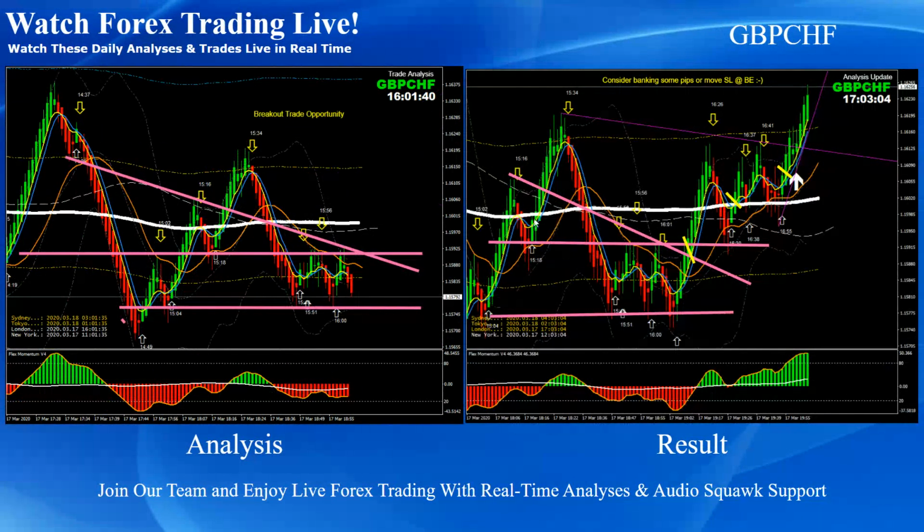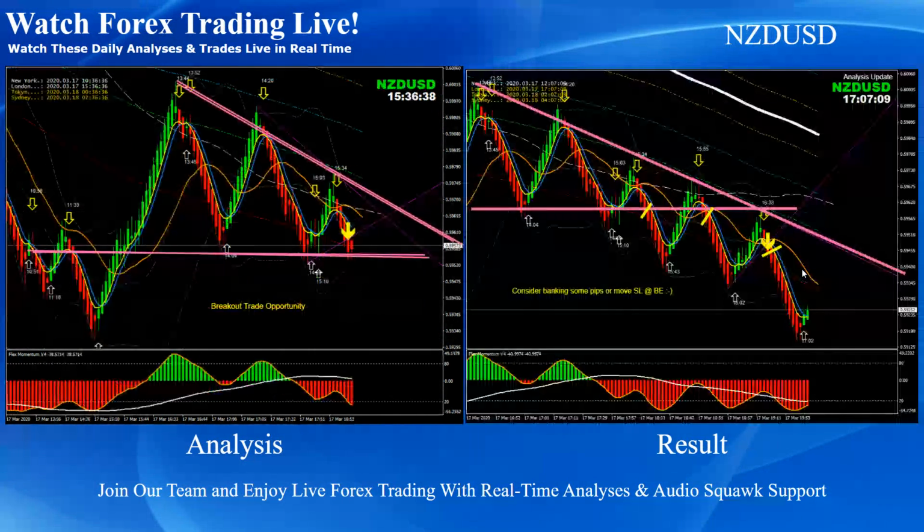Pound Swiss franc, pretty straightforward. As you can see, consolidation. We looked at it in the 4 hour and mentioned to you guys to look for this consolidation breakout. It broke, and we announced another pullback through live audio commentary. As long as the momentum is bullish, most pullbacks are high probability trades. Beautiful long trade on pound Swiss franc.